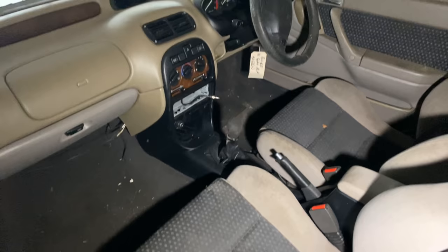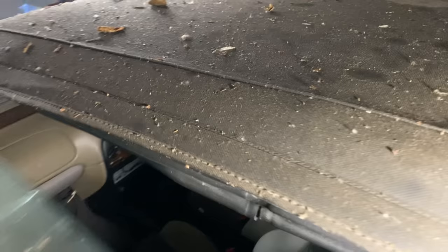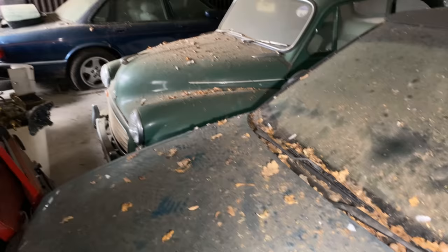Look at that. God, it's actually really clean inside, too. 51,000 miles on the clock. Absolutely incredible. I just can't get over the dust. How long have they been in it for, you say? About 15, 20 years, the car. Wow. Just forgotten about. Yeah, the tax disc on that Morris is 2010. Oh my God.